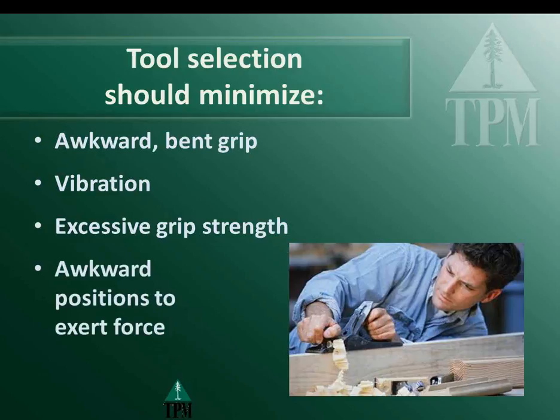And awkward positions. We'll see later in this presentation that using your hand is one thing, and your arms to lift and move pieces, but if you have to bend your wrist and then use your hands, it reduces the amount of time that you should be using it before you get exposed to an injury, because the more you turn your wrist, the more force it takes.